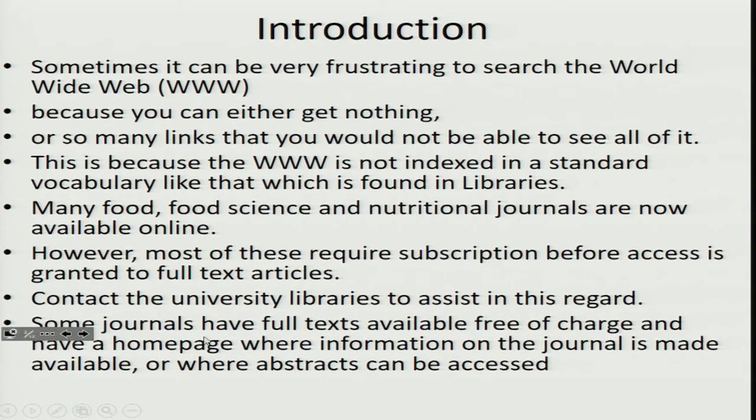Some journals have full text available free of charge and have a homepage where the information of the journal is made available, where you can get abstracts that can be easily accessed. If you think of yesterday, I showed you an article.